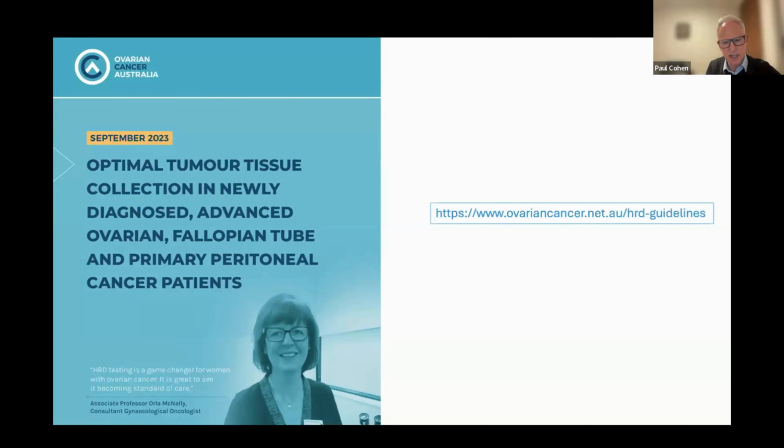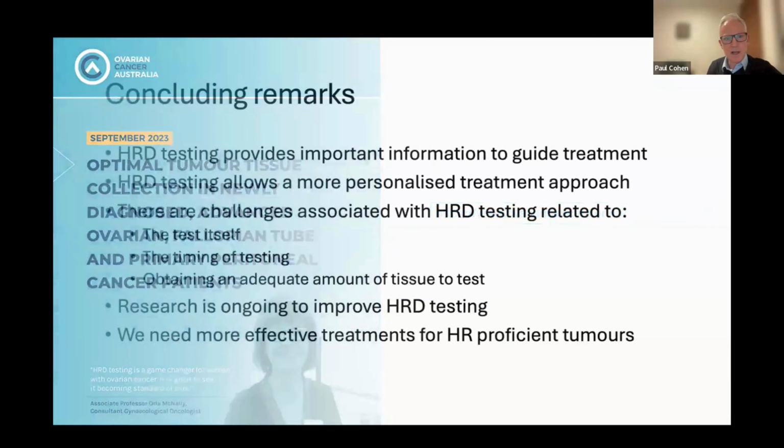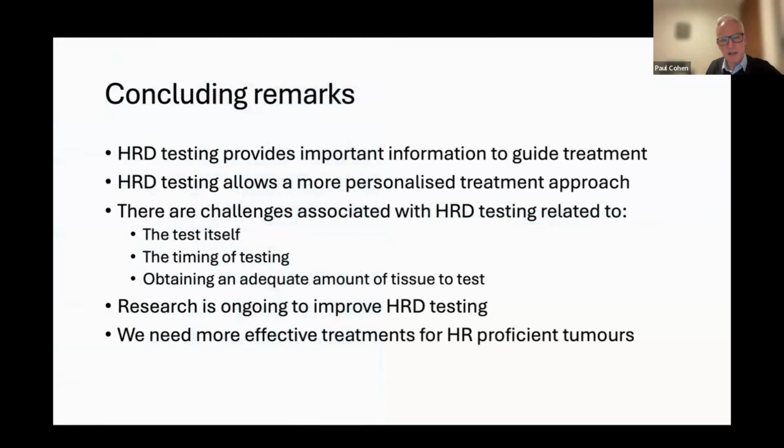And this is a colleague of ours, Professor Orla McNally, who's on the front cover. And she said, HRD testing is a game changer for women with ovarian cancer, and it's great to see it becoming standard of care. So concluding remarks, this is my last slide.